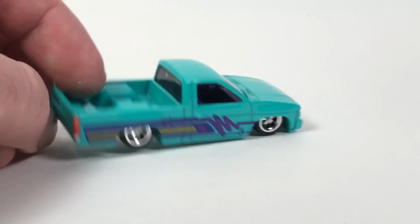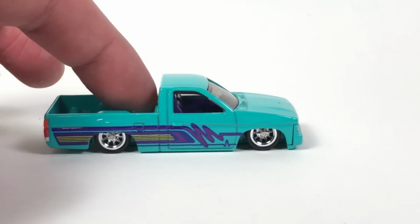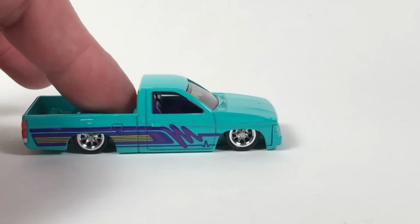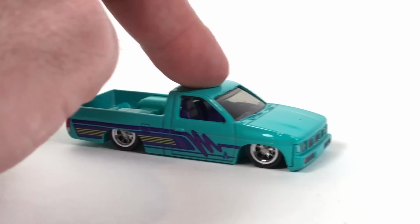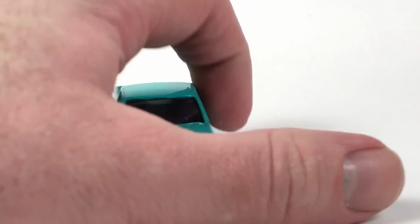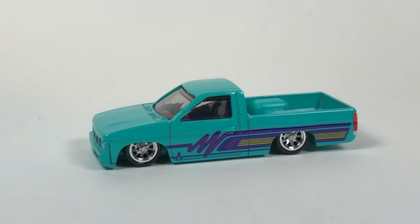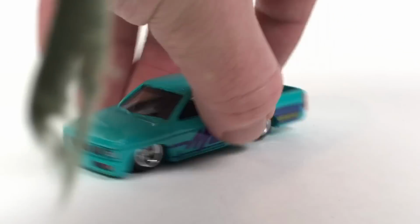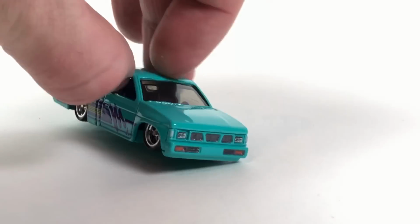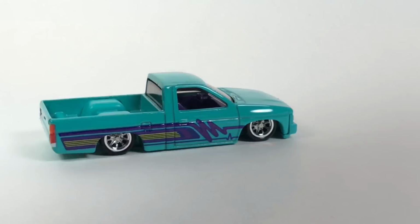This one's great. And it is scraping. That is as low as you can probably go. It is literally probably less than a millimeter off the ground. If you press on this thing hard, it scrapes. That is pretty awesome. Definitely a winner. Looks great. Looks great in the full deco. Definitely dig this one. This is fantastic.